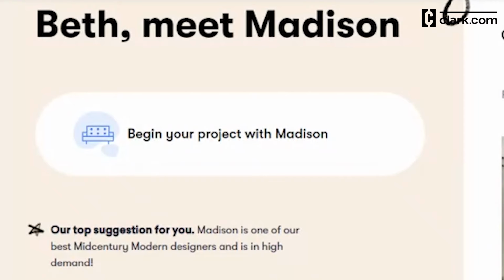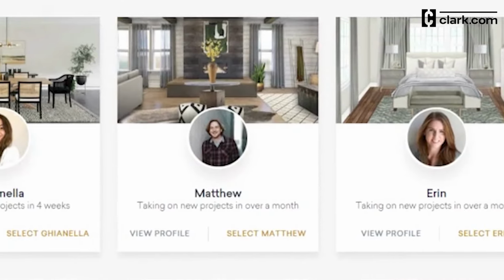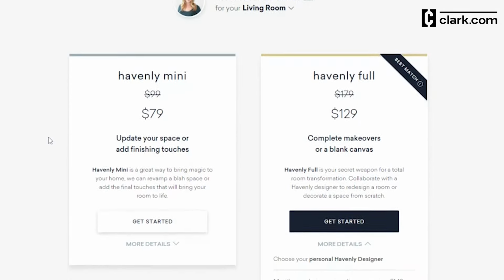If you're happy with the first designer Havenly recommends for you, you can just click Begin Your Project. If you decide later that you want a different designer, you'll be able to switch, but I'll talk about that more in a minute. Now, pick which package you want, the Havenly Mini or the Havenly Full.